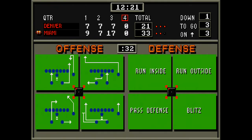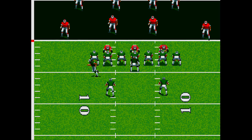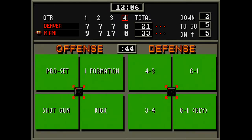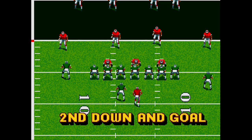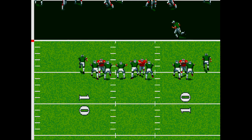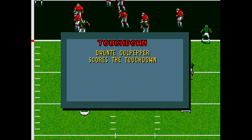Right. Let's try and run it in. Somewhere over that side as well. Oh! See, that happened automatically again. He ran across the other way. I don't know why, because I wanted to run him through that hole, but never mind. Drop back again. I'll have a touchdown. Touchdown! Oh, result!